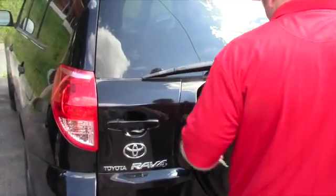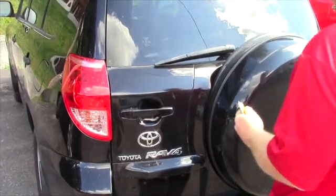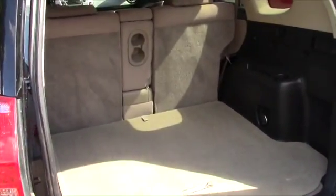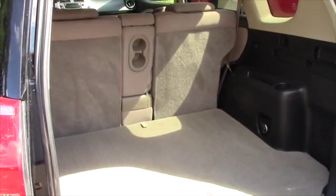I did notice a little puck on the side. We're going to get around to that side as well. So I'll get it cleaned up one last time if it's the right car for you. A little bit dirty there.